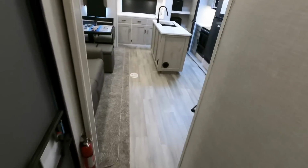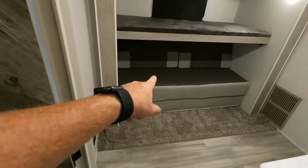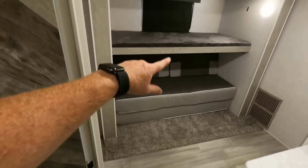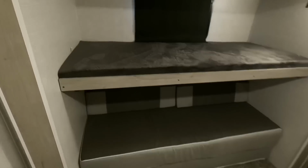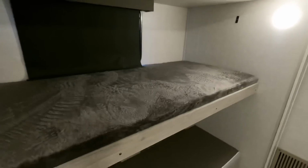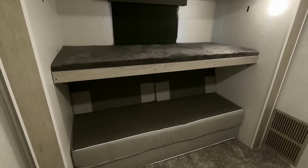Coming back down to the loft area, you're going to have a Versa Queen. That's what the manufacturer is calling this. I will pull that out later, showing you what that looks like. Fold down bunk on the top. But one thing I think gets missed by a lot of manufacturers is a safety rail. Really should have a safety rail in place for some of your younger siblings.